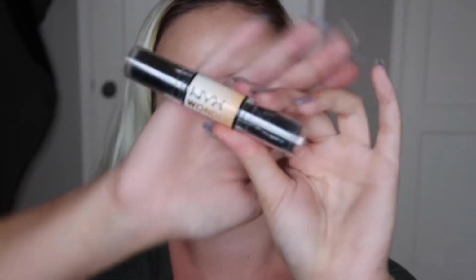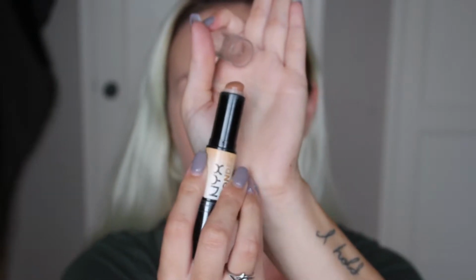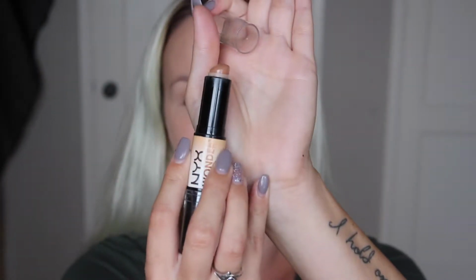Cream theme. We're doing a lot of creams. I think they're just easier, and if you have dry skin, this is a savior. If you have oily skin, you might not like this many creams. So you'll just have to kind of play around. I'm gonna go in with this NYX Wonder Stick. I really love this shade and this stick. I'm almost out. And we're gonna use this in the places we would contour and bronze, and not necessarily trying to focus on contour.